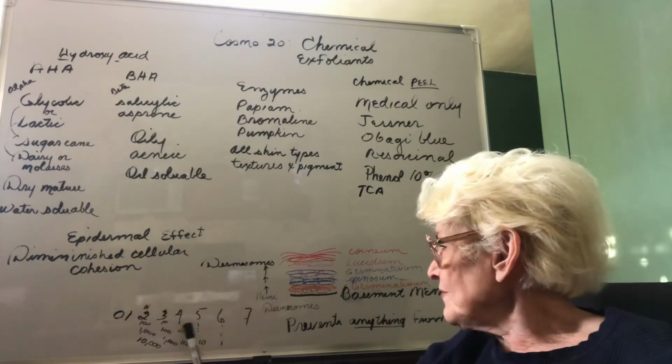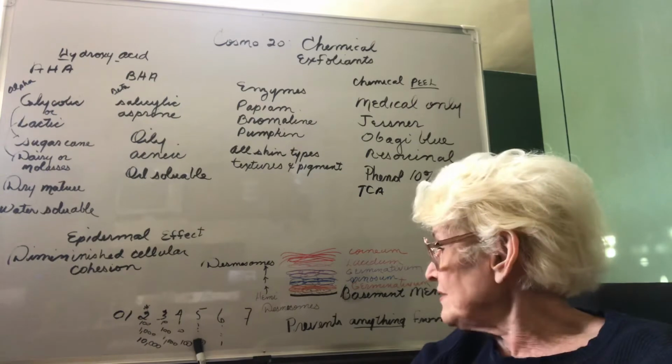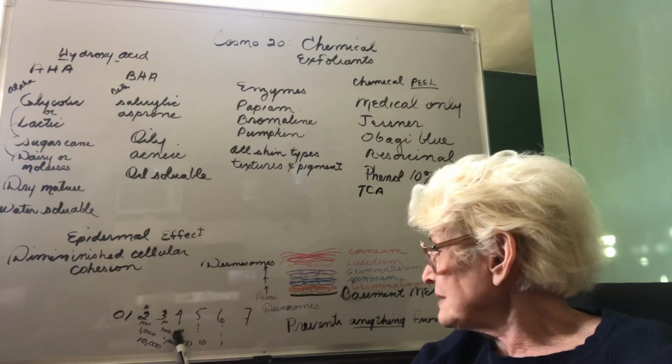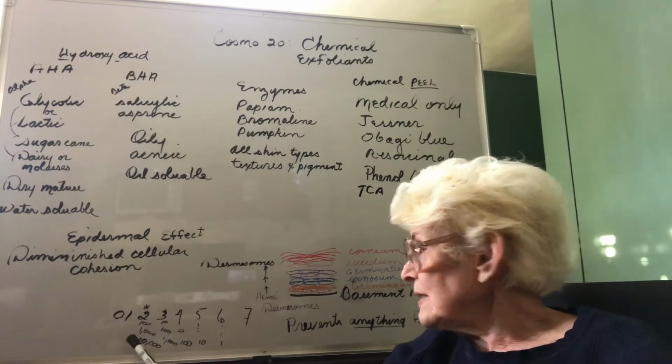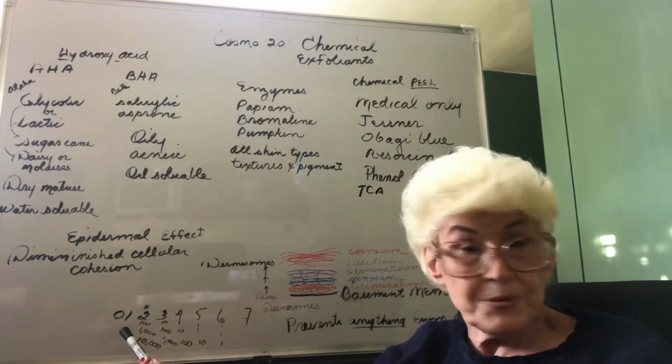However, if I have normal skin with a pH of 5, 4 is 10 times more acidic, 3 is 100, and 2 is 1,000. This client will see an improvement.